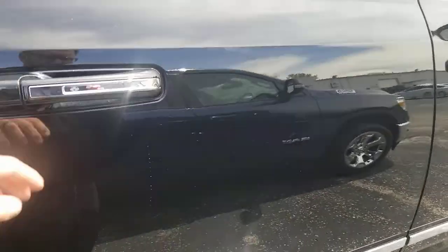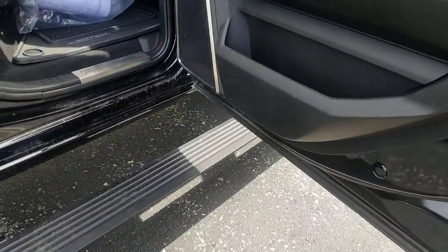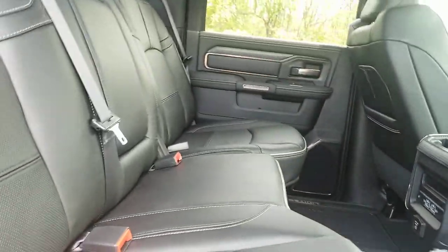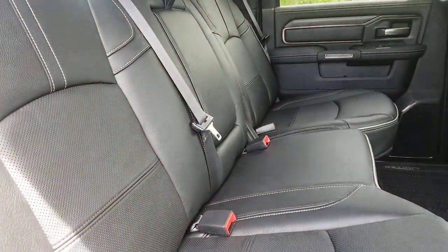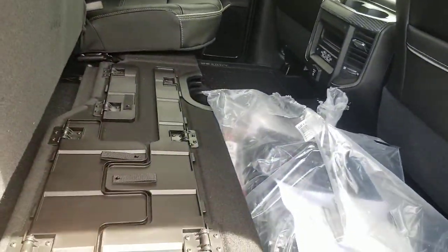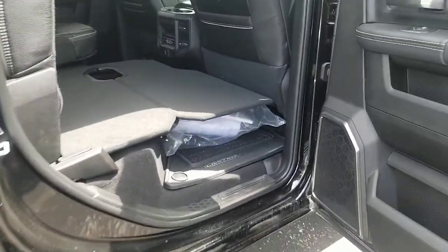So we're gonna get inside the truck here, and as soon as we open that door up, you're gonna see those power running boards fold down for you, the back seat in this thing. Nice, lots of room, tons of room. You can just smell the quality of that full grain leather coming through as soon as you open that door up. This is a really neat little deal here. So this guy will actually fold down flat just like that, so you can have some nice little storage space there. Pretty cool, nice deal there.